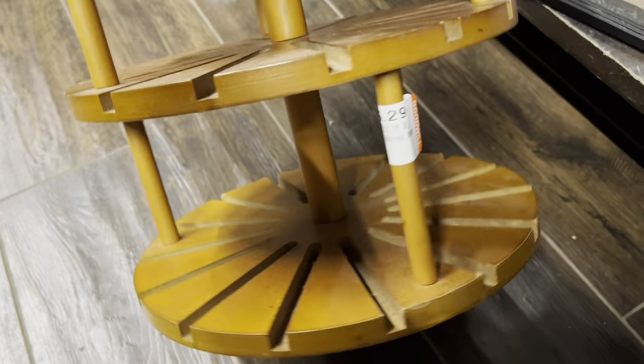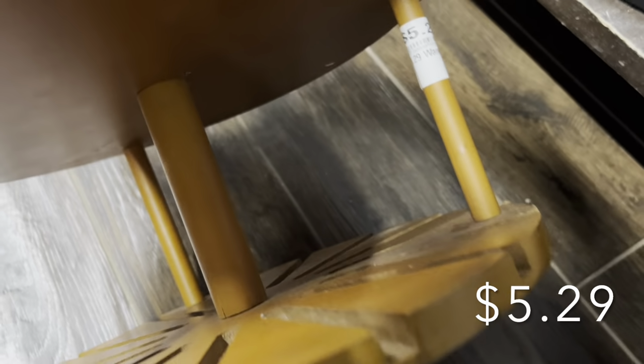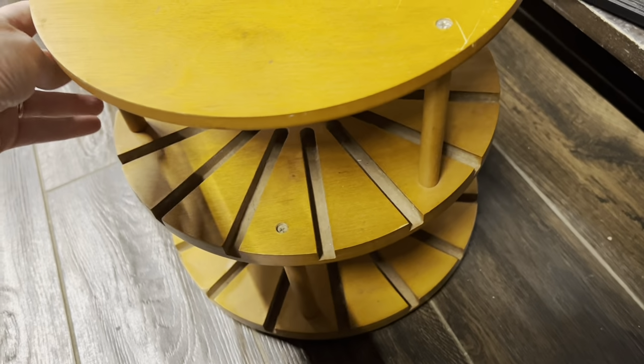I was trying to decide, could I use this for something, maybe like under a kitchen sink, under a bathroom sink, but then I saw all of those little slots and I was like, yeah, no, that's not gonna work. So if anybody knows what in the world this was, let us all know in the comment section, please.